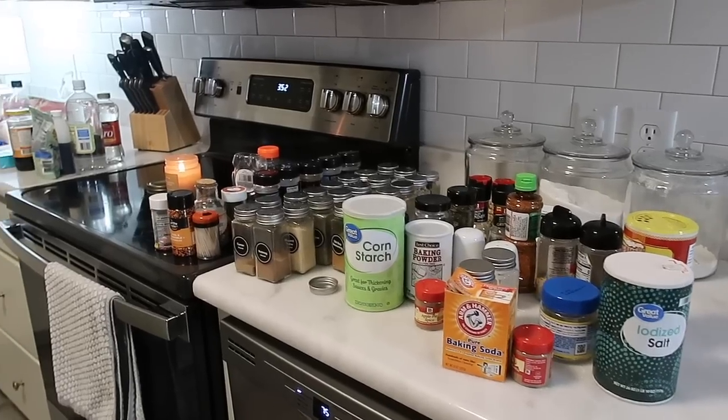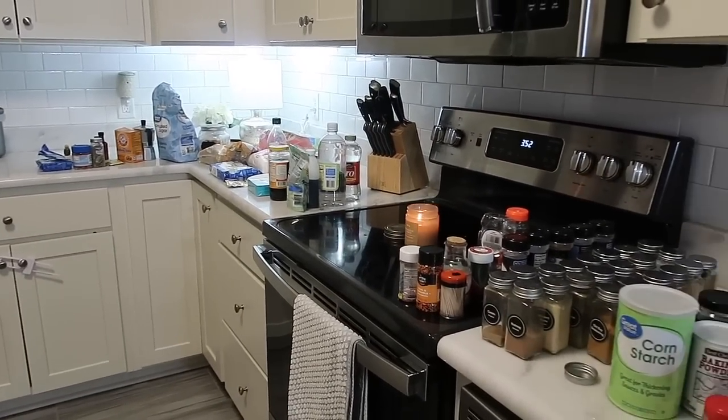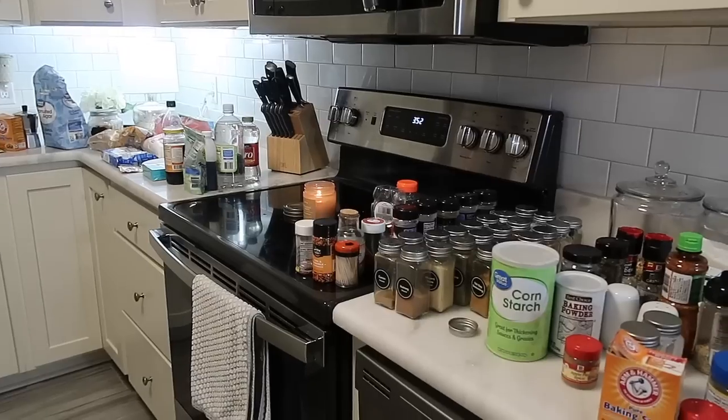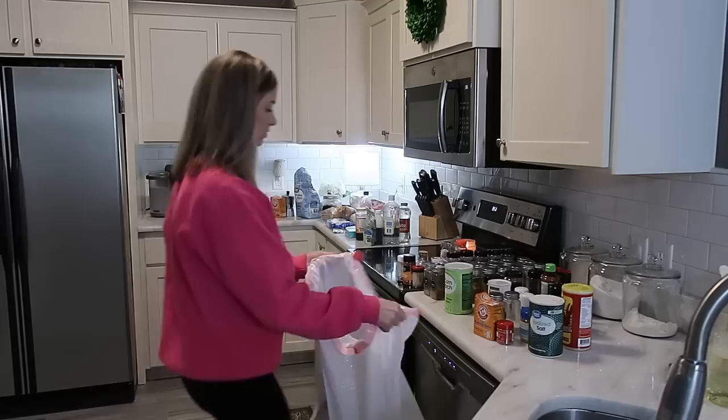Okay, all of my spices are on this side of the oven. All of my baking stuff is over there. I'm gonna go ahead and sort through all of this, figure out what's expired, what we don't need anymore, and then make a pile of everything that we're gonna keep.